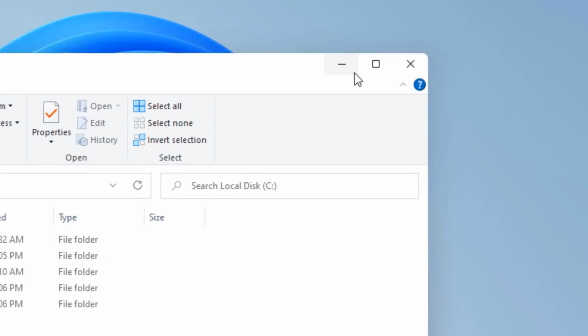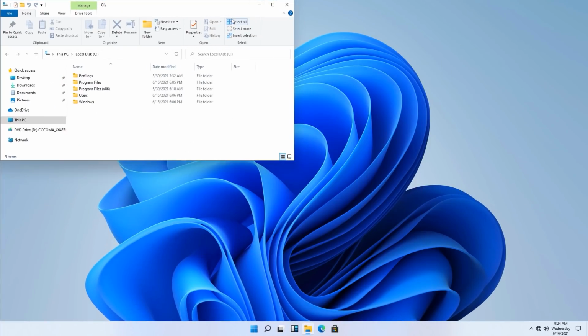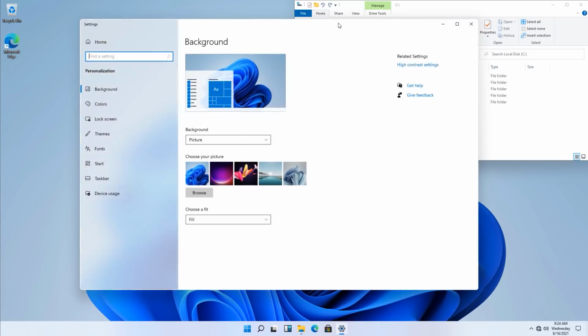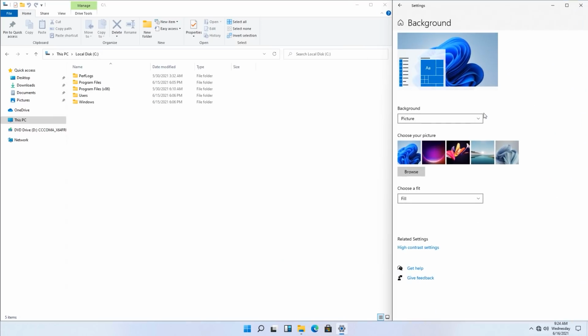Another really cool thing I'll show you is if you hover over the maximize button, it brings up this panel, which allows you to easily snap the windows to different positions, pre-made positions. So if you want to put a bunch of programs in maybe all the corners, you can select each one where it's going to go. And if you have a second window open while you're doing that, it appears to actually move that as well. And then if you click into it, it'll fill in the rest of it.